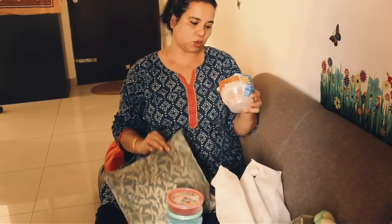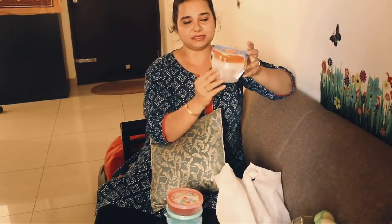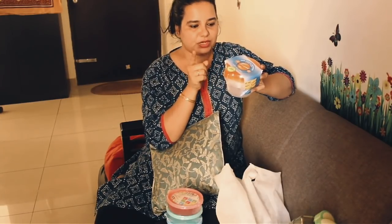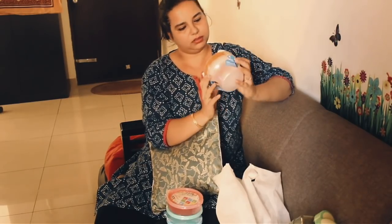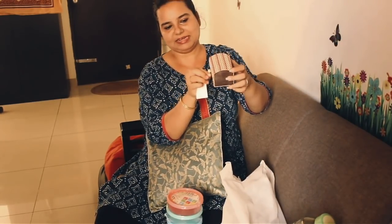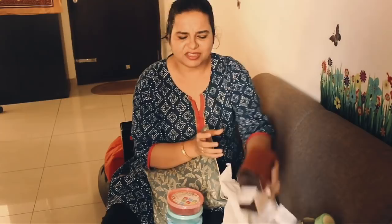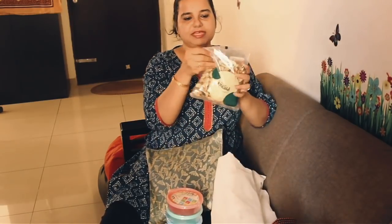Then again, storage boxes. These are 5 containers. This is microwavable, deep freezable, dishwasher safe. Okay, and this is for 29 rupees. 5 containers, 29 rupees. Then yeah, this is another box. Multicolored one, same box in there. I love this. Okay, this is so cute. Gifts option.